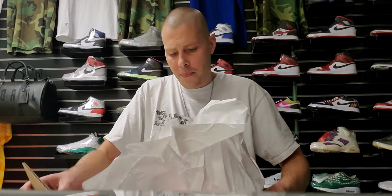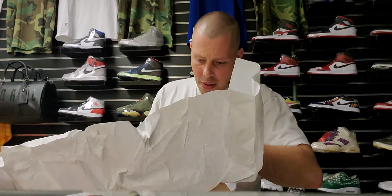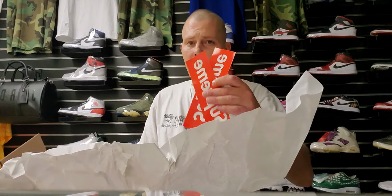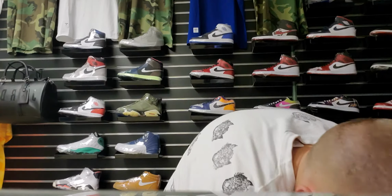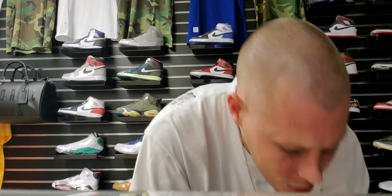Alright, let's see here if they still have halfway decent stickers or just box logos. Alright, it looks like we just got some box logos, kind of depressing. I'd like to see a sticker for this one item that we got, but go ahead and jump into this. What I want to show off first.